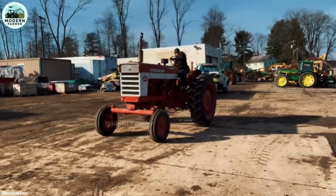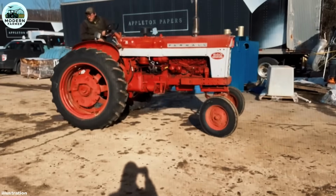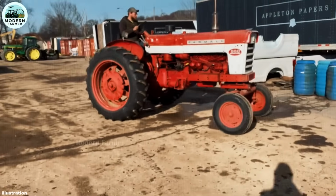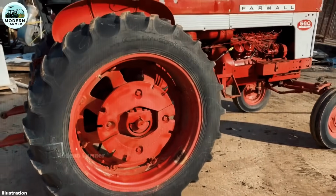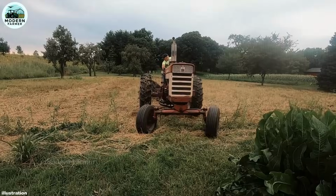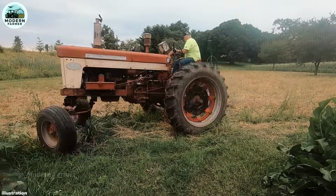The Farmall 560 is about 145 inches long, weighing up to 7,500 to 9,000 pounds depending on the configuration. With large rear wheels and a wide front axle, the machine grips the road very well, does not slip when working on wet ground or when pulling heavy loads.